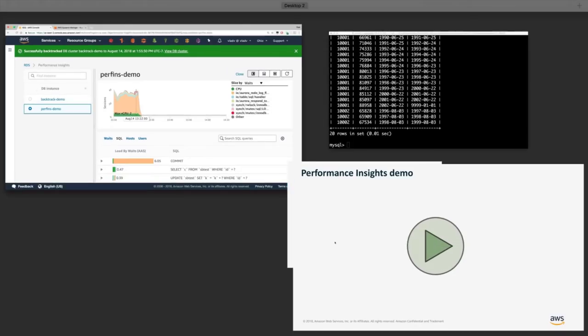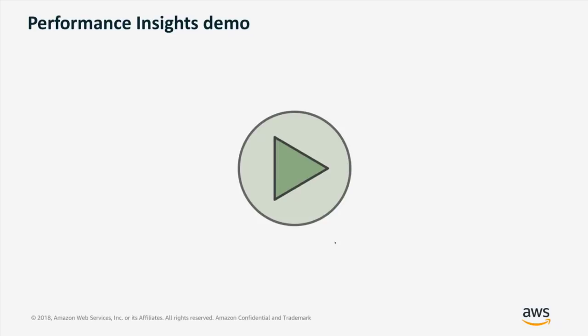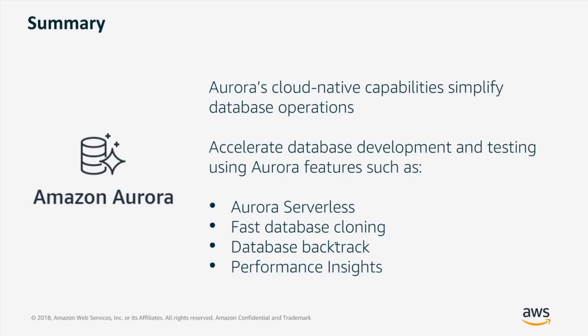So to summarize, we've learned how Amazon Aurora is a database engine built for the cloud, with many capabilities meant to simplify operations. We've also discussed what it takes to accelerate database development and testing, using unique Aurora features such as Aurora Serverless, which allows you to create databases without having to provision capacity ahead of time, and which scales automatically to meet database load.